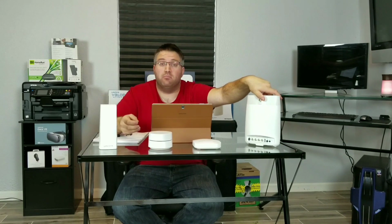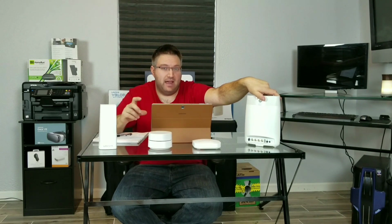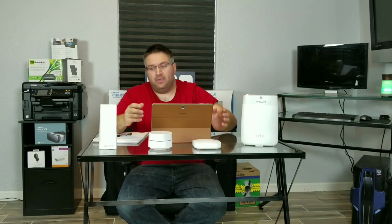The nice thing about the Orbi system is you have the 4 Ethernet ports on the back of the unit, which is a very big plus for me, just because then you don't have to have network switches everywhere to connect all your devices that are hardwired when you have multiple ports on the back of this unit. All the other units only have 2, so one for the hardwired connection if you're going to hardwire, and then the other one is going to be for any device that you want to plug into it.